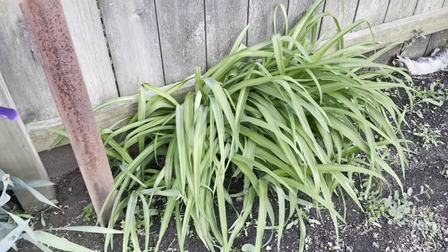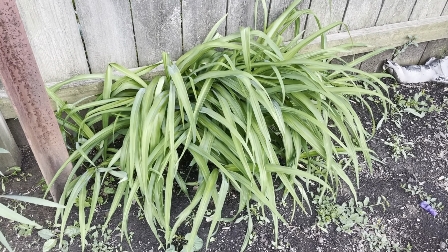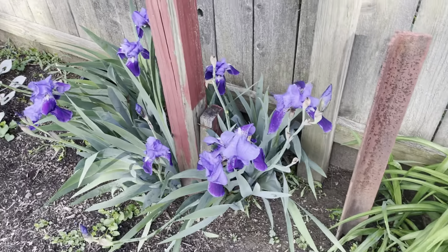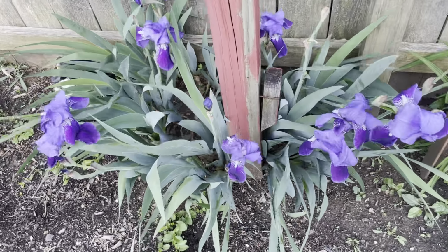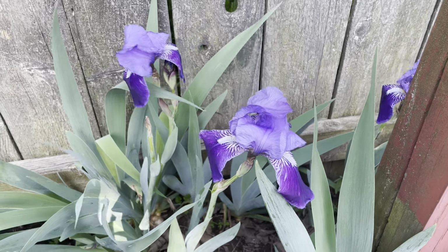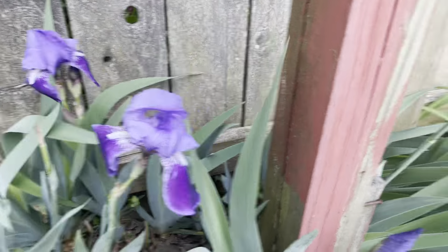And these are day lilies. Those are growing quick too. Look at all that. That's a lot in the spot. That's a lot there. Oh, so pretty. Like I said, they're so pretty. It's a joy just to see these irises looking that beautiful. It feels good out here. It's rained a lot. Rained all day yesterday.